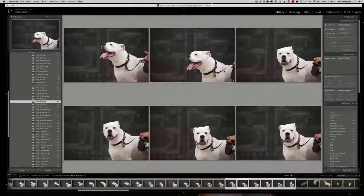Somebody yesterday had a great shortcut because they said N stands for "next to," so you can see them next to each other. That's how maybe you can help remember it, because obviously there is no N in "survey." But anyway, we press N for survey mode so we can see them, and then we choose our favorites just by picking them.